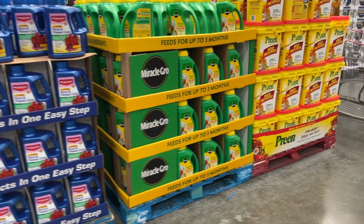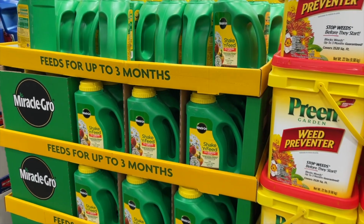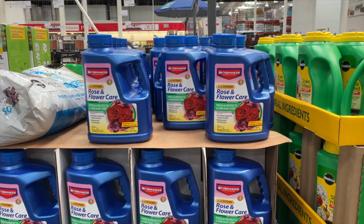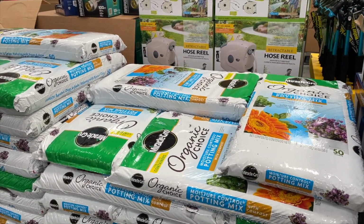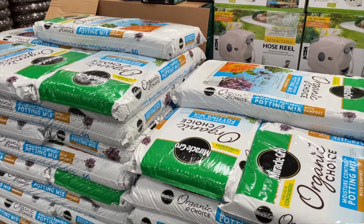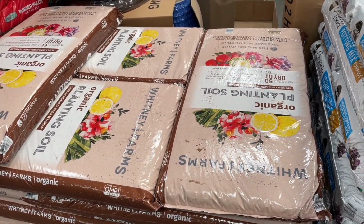All right, it's time for planting stuff. They have a weed preventer for $28, and then this Shake and Feed Miracle-Gro is $19. I feel like I need some of that, but also will I actually use it? Probably not. $18 for this rose and flower care. Then they have this Organics Choice Moisture Control. You know what? I used some potting mix the other day that is like killing all my plants. I had to repot a lot of them, $9. And I think it was just so old and dry, all of my plants are dying. And then for $8, you can get this organic planting soil.